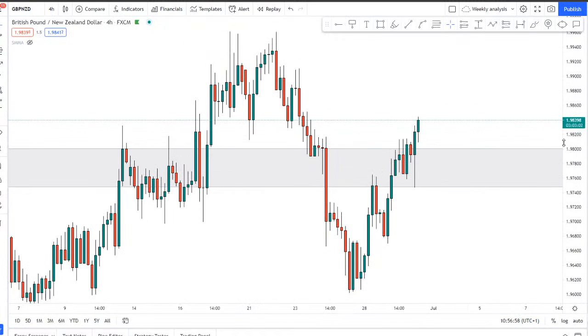So yeah, I do see more upside for GPNSD, and again, I do see some weakness in the NSD as well, simply just because of that big push we've had to the downside for a lot of the NSD pairs. So I do expect to see continuations of those moves, and that looks like it's playing out right now. We might be seeing a bit of pound strength in the markets as well, so that's helping to the upside.